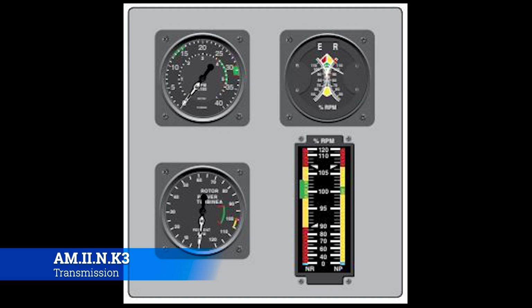And so you can see how these two are linked together, and you're always watching. It doesn't matter what helicopter you're flying, you're always watching your rotor RPM, your engine RPM, constantly, like with one or the other. And there's a bunch of different ways to monitor these simultaneously, and that's what this graphic is showing you. There's all these different dials that's basically telling you the same information.